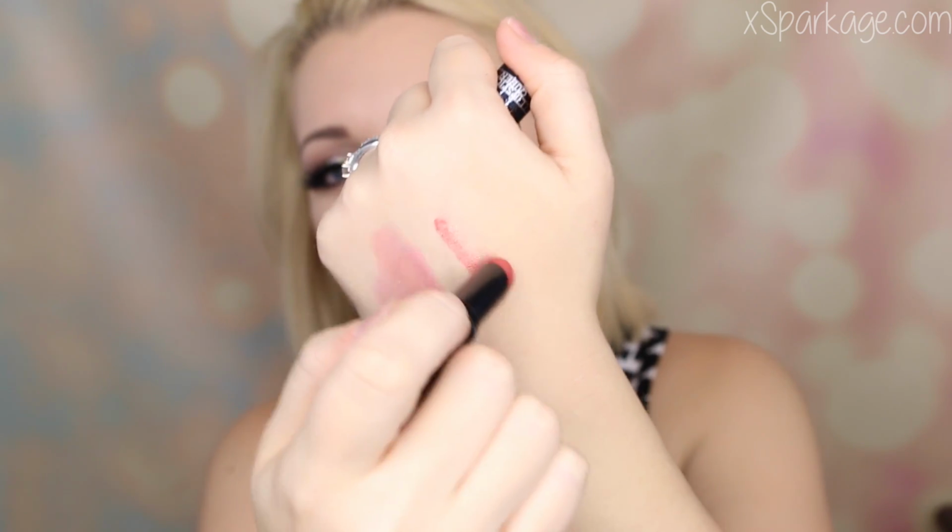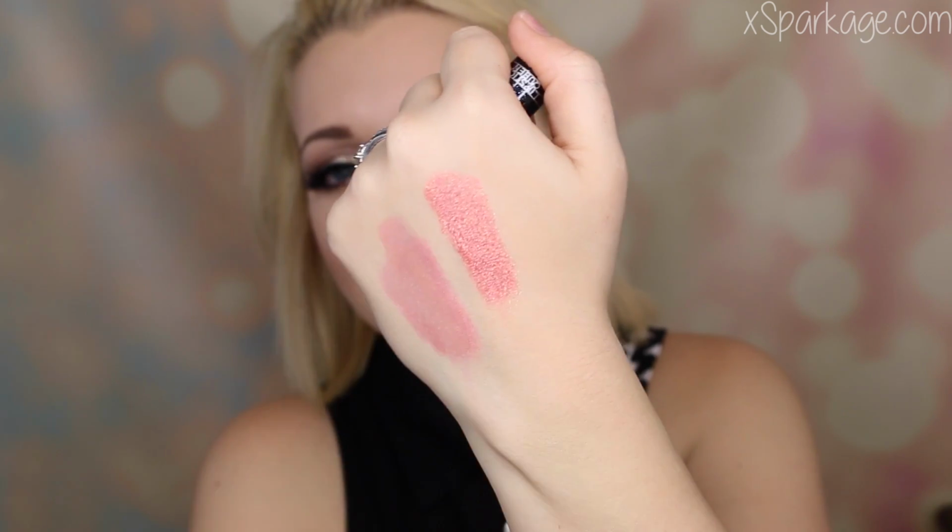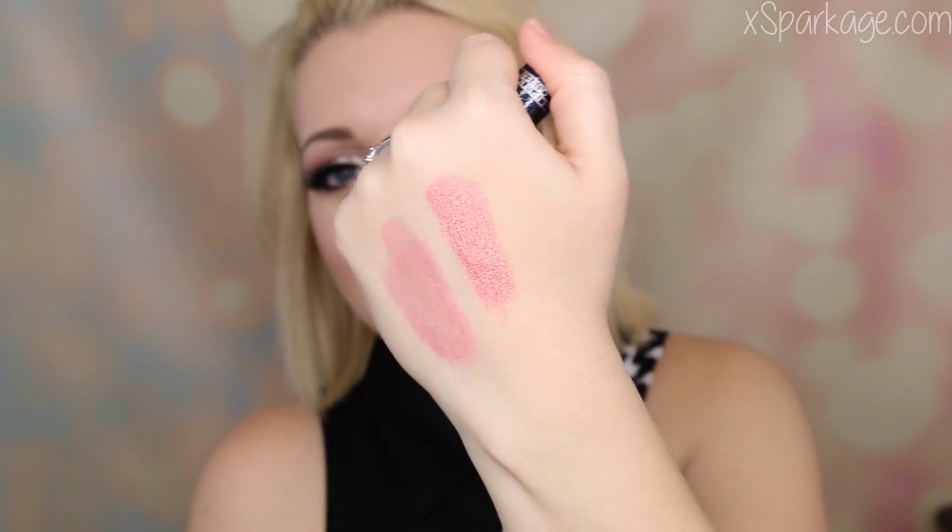Ready? Oh my god. Oh, look at that. This is totally the color that I always gravitate towards, in the sense that it's a peachy coral color. I always gravitate towards orangey, peachy shades like that. But then the glittery goodness in that is just so perfect. It's just beautiful, and I couldn't not get that one.